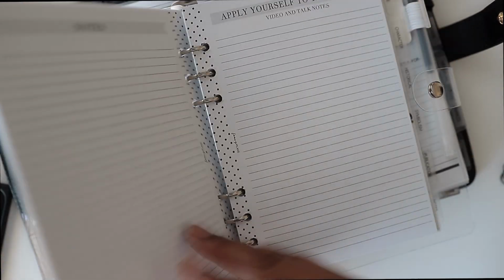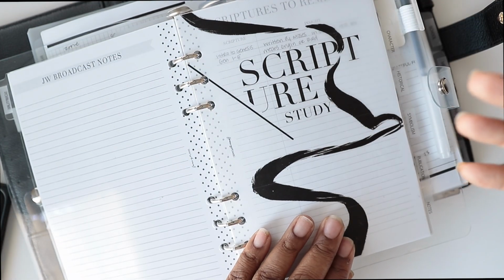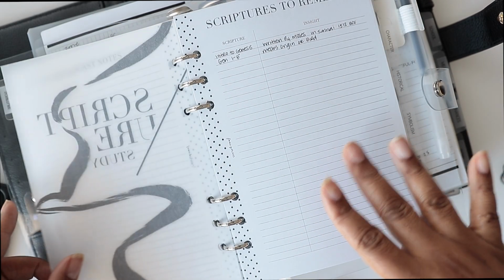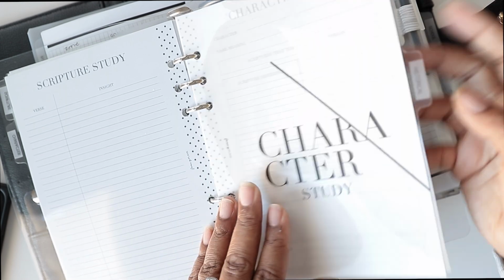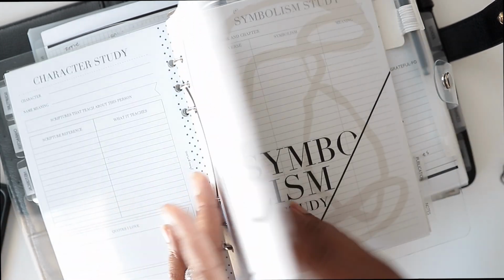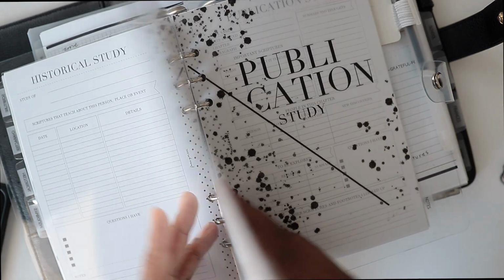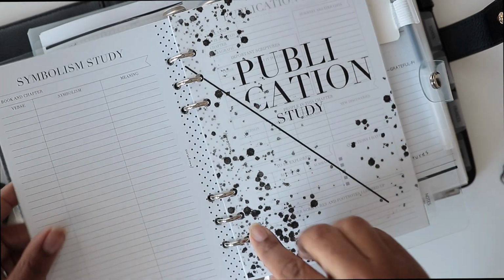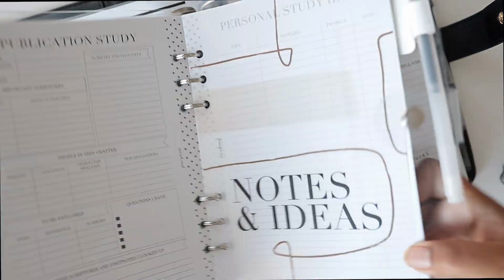So I'm covered, y'all. And then we have some other sections here if I want to go deeper, which I do. And so again, I'm working on filling all of this in. And this is just going to be so amazing for me to be able to reflect back on. And as this gets full and I need to remove pages, I have a whole other planner that I pull the pages out, or they're actually some rings. And then I put all of those on rings to free up some space. All right, so that's how I do my personal study.